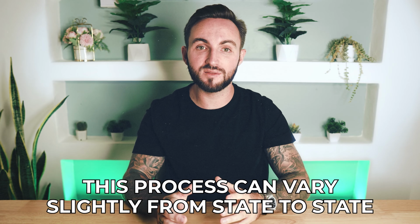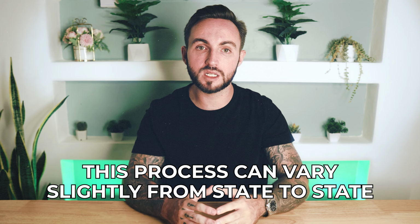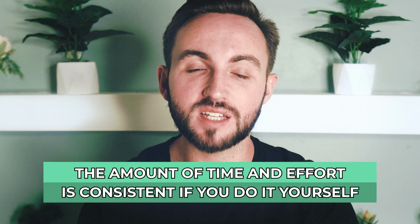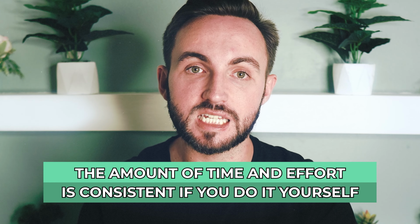Now, the process can vary slightly from state to state, so it is important to check the specific requirements of the state where you do plan to register your business. But unfortunately, one thing that does stay consistent from state to state is the sheer amount of time and effort typically required to actually go through all of these 8 steps yourself.